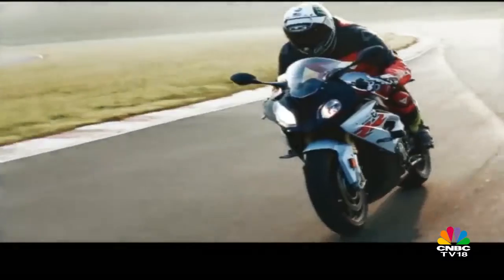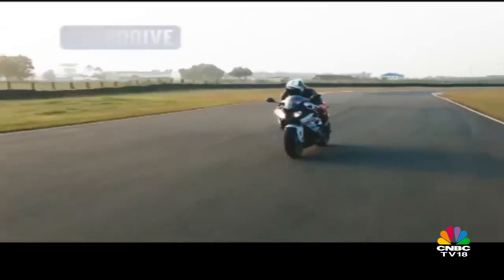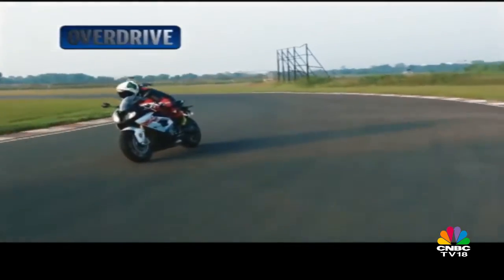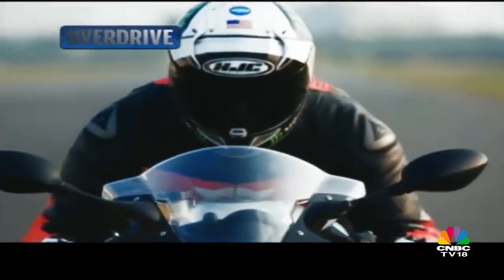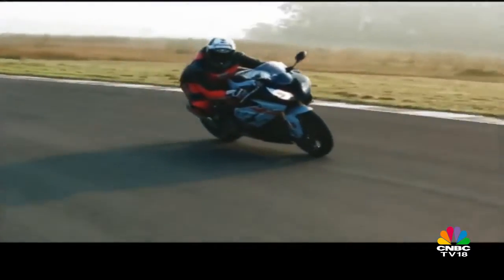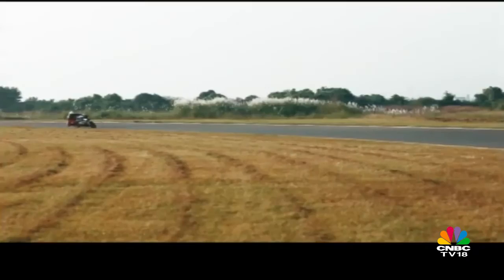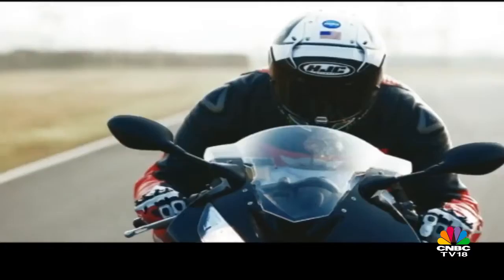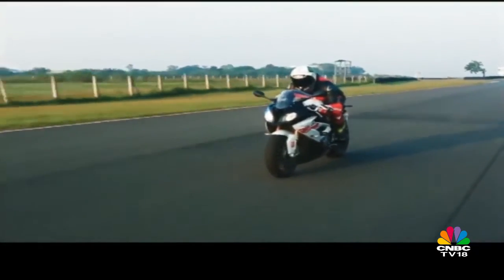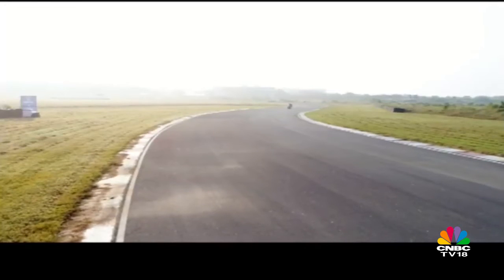Then there's the brakes. The S1000RR comes equipped with top-of-the-line brake systems from Brembo, and slowing down for corners was a breeze. On the whole, the combination of the electronics and the chassis and suspension make sure the bike goes exactly where you want it to. It's almost as if the motorcycle can read your mind, and with the new S1000RR, BMW has proved yet again that it makes some of the most engaging automobiles on the planet.